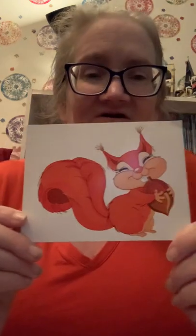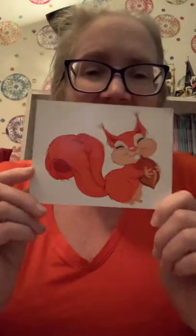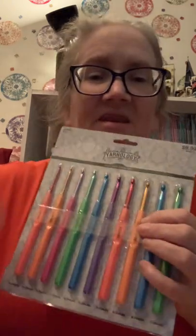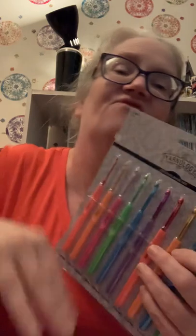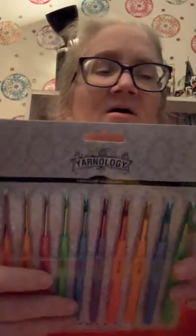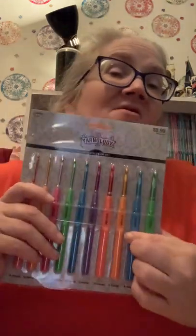But look at this card that Granny D included. Oh, it is so cute. So thank you, Granny D. I am so happy to get this. I cannot wait to use these. I will definitely, because when I have a project bag going, I put the hook in there with it and I leave it in that bag. I don't transfer it from one bag to the next. It stays with that project the whole entire time. So I was needing another 5. So now I don't have to go buy one. But thank you so much.